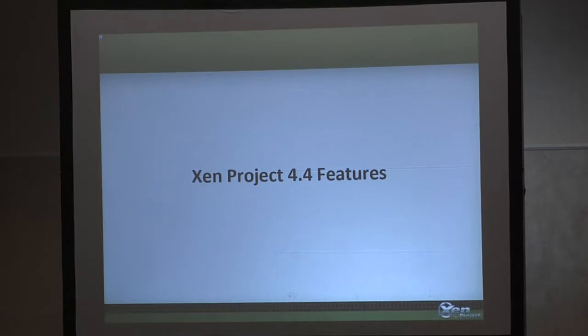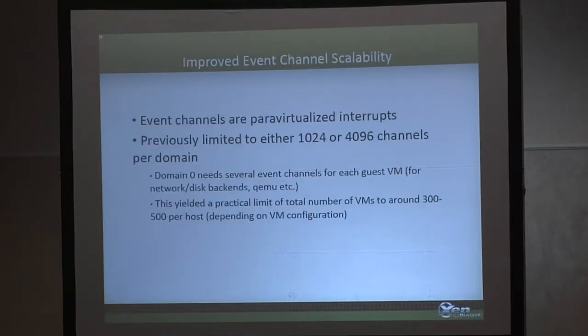So let's talk for a few minutes about some of the 4.4 features. Now this one is a little bit nitty gritty, but I'll explain the goodness of it in a moment. We have a thing called event channels. And prior to this release, they were limited to 1024 or 4096. And basically, every time the control domain or domain zero has to talk to something, it needs an event channel to do it. And for years, this was fine because this gave us a practical limit of about 300 to 500 VMs on a box.